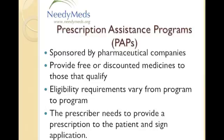If you want your drug discount card from Needymeds, you can print out a paper copy off our website. And I can show that to you in just a moment where you'll print that out. The paper version is just as good as the plastic version. You can always send us a self-addressed stamped envelope, and we'll send you a drug discount card that's plastic, or you can go to the website and order them yourself.